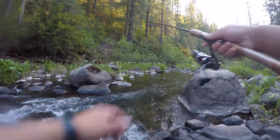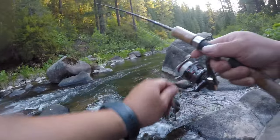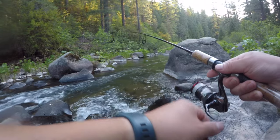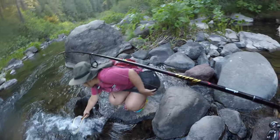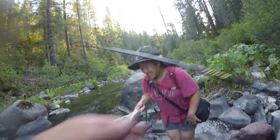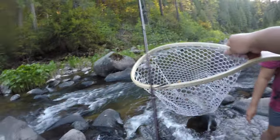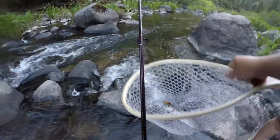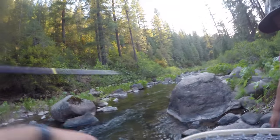Oh, I'm on. I'm on, guys. Let's go. He's a fighter. Grab my net, babe. Can I net him? Yeah. Whoa. Let's go. Oh, that's a rainbow, guys. I haven't caught a rainbow in this water before. Whoa. It's a wild, wild rainbow.